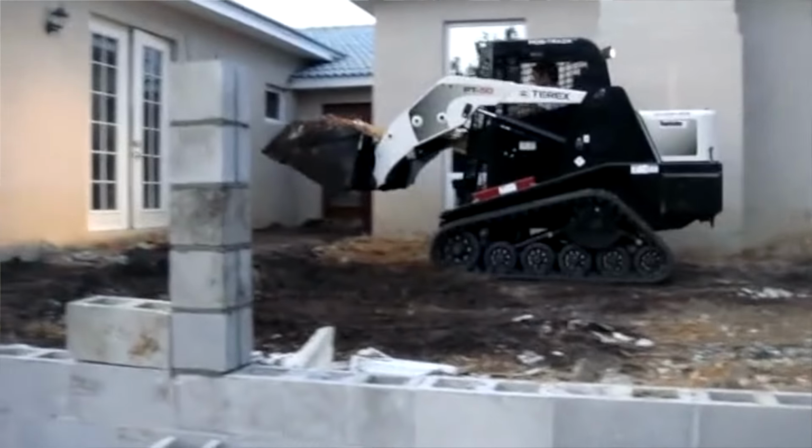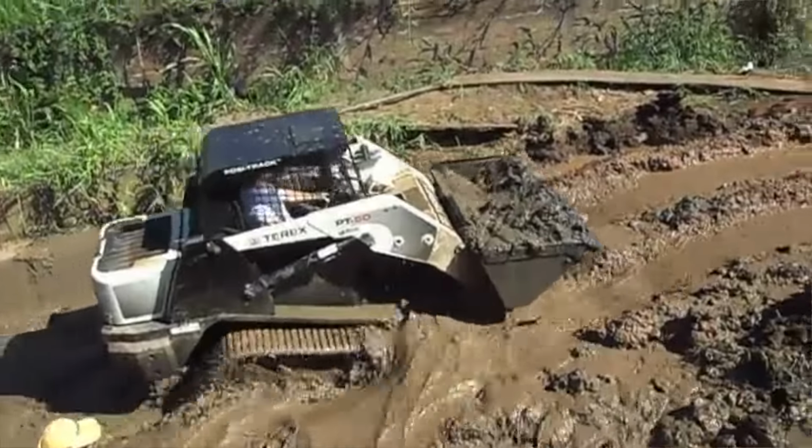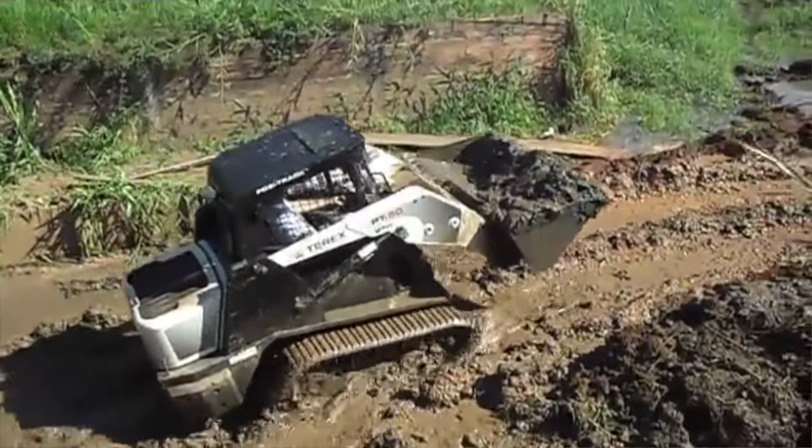As a person that owned and operated one, I'm going to share with you everything that I learned for the 3 months that I was stuck owning one. Today I'm going to cover the engineering, power, and performance of a Terex PT-50 so that you guys can make the right purchasing decision. Can you just skip to the part about the equipment already?